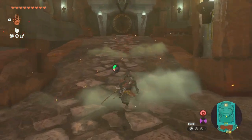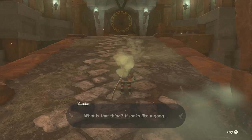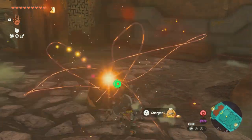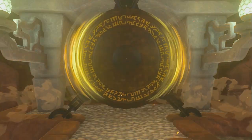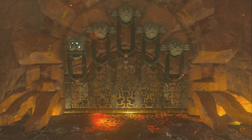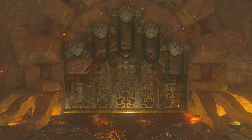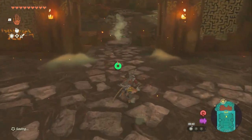I'm gonna go up here. There's a short little dialogue, like two-step dialogue. And he's going to show you the gong. He's going to point it out, I mean. And then you're going to interact with him. And you're going to look up at this thing. And you're going to throw him at it. And that'll ring a gong. And that will unlock the first of the five locks in the Goron Temple. Must be the first. All right, after that, we're going to backtrack now.